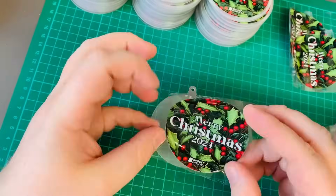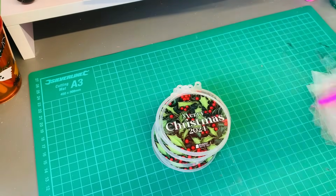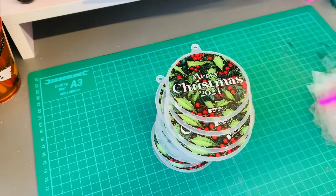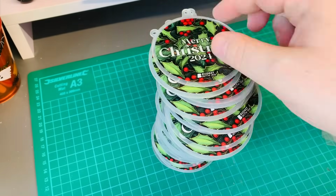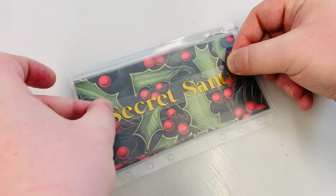I can't retroactively make stuff for the previous two if you have bought them, but this is a bit of a collector's item, so the bauble will only be in this advent calendar, it won't be in any other. So if you want the bauble with a Merry Christmas 2024, you can get it in this one.